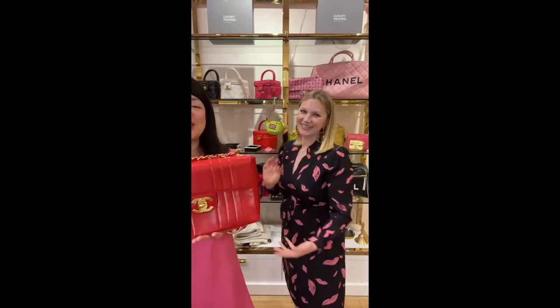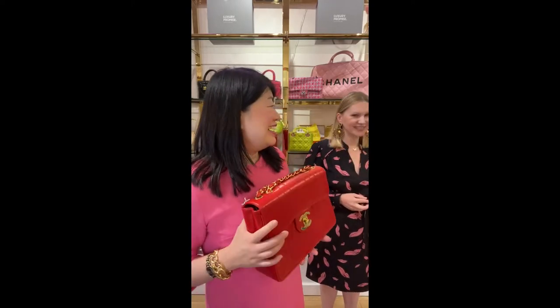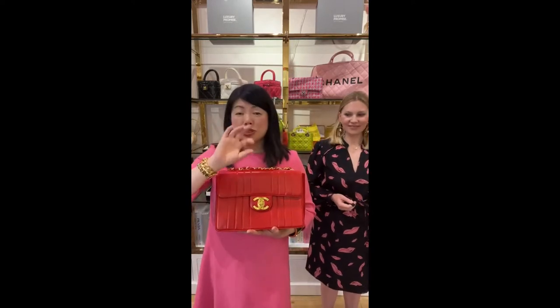Yeah, I love this bag. This is not any red. This is almost like pillar box lipstick. So the most perfect shade of red. Oh, I love this bag so much. It is so beautiful. We often get these in black and beige. But when it comes to red, it is super, super rare.